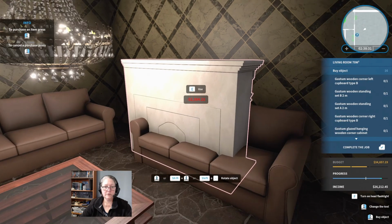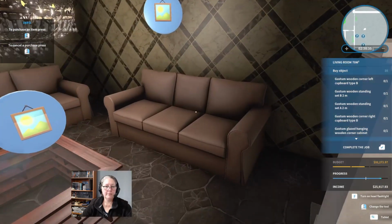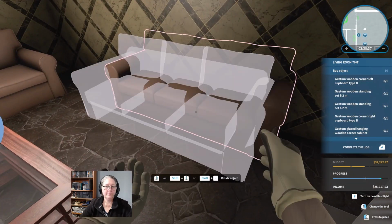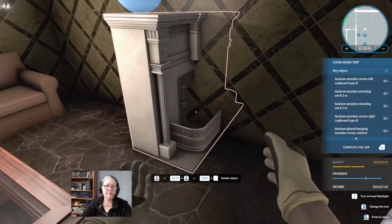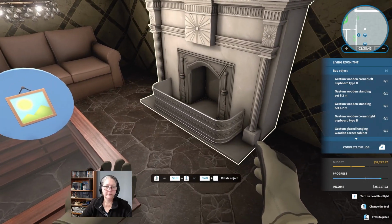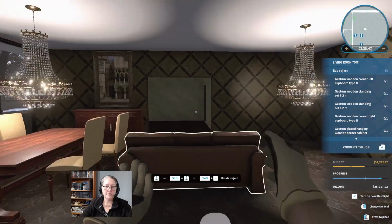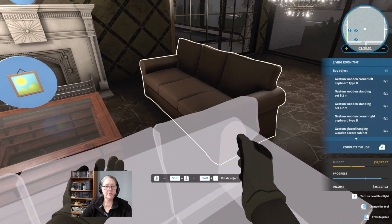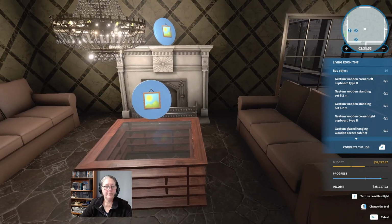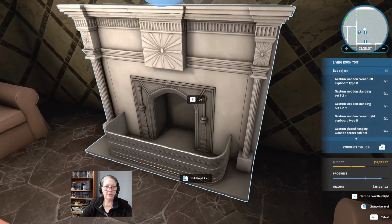That's a monstrosity, isn't it? Okay, let me just put that there for a minute. We're going to grab this out of the way, and then grab this and flip it. Then we're going to grab this, because I'm pretty sure he doesn't want it along the wall. I'm thinking he actually probably wants it equidistant about here. Yeah. And we're going to turn that on.